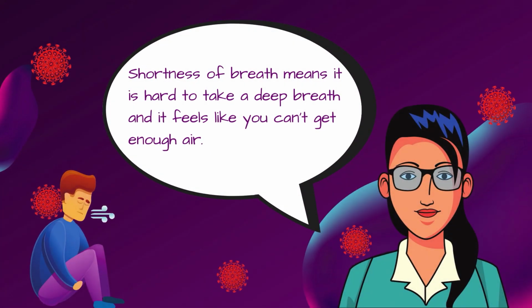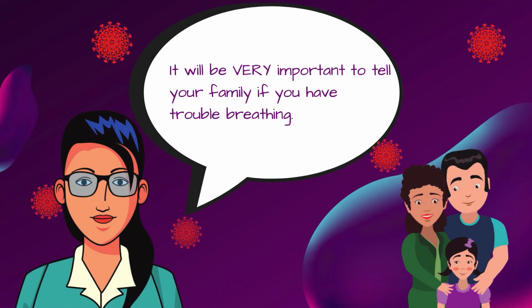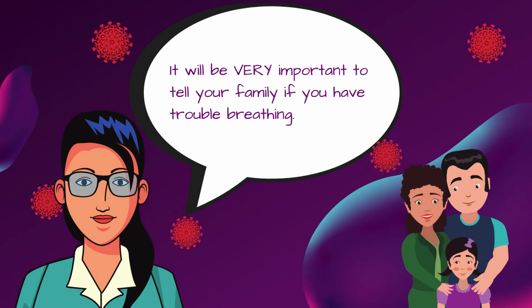Shortness of breath is another symptom of COVID-19. Shortness of breath means it's hard to take a deep breath, and it feels like you can't get enough air. Sometimes it also feels like you are breathing harder, or it feels like your chest is tight. When you run or walk up a lot of stairs, it can feel the same way. However, when you have COVID-19, you may be short of breath just walking to the bathroom or even just sitting on the couch. It will be very important to tell your family if you feel shortness of breath.